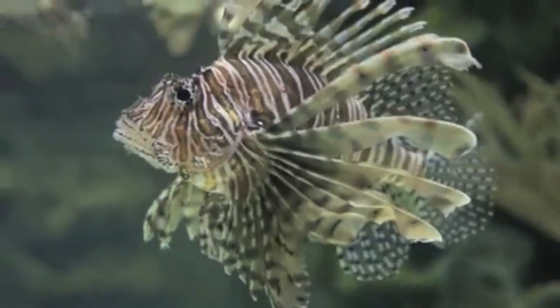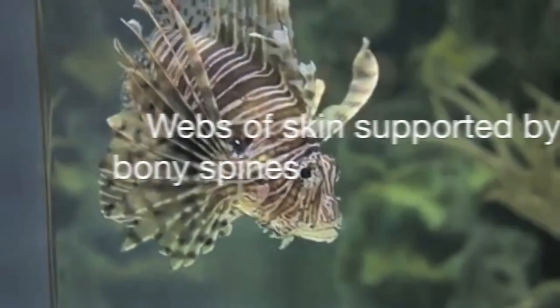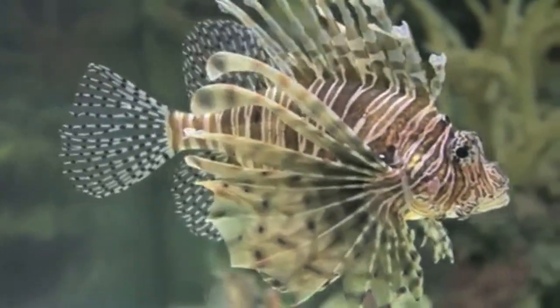Ray fin fish have unique dermal fin rays, which are webs of skin supported by bony spines. These fin rays are attached to the internal skeleton. The fins increase swimming efficiency for the fish, which increases their chance of survival.